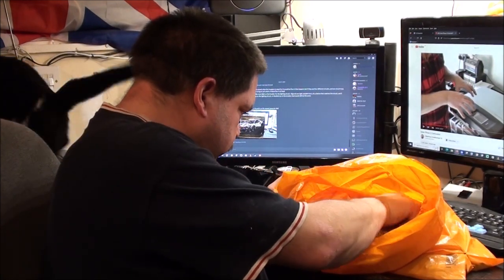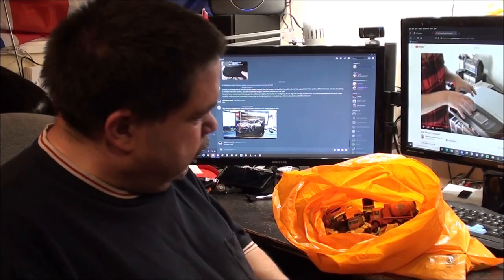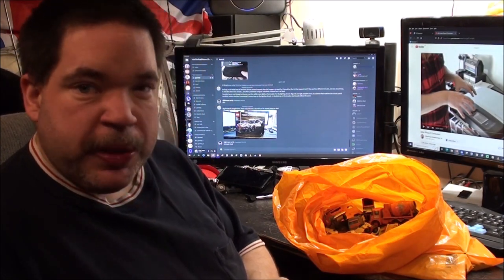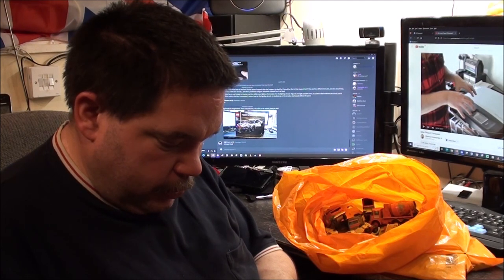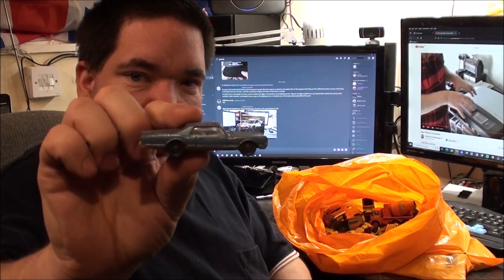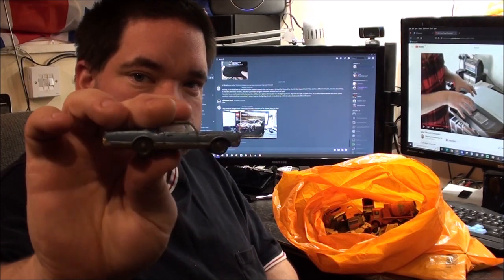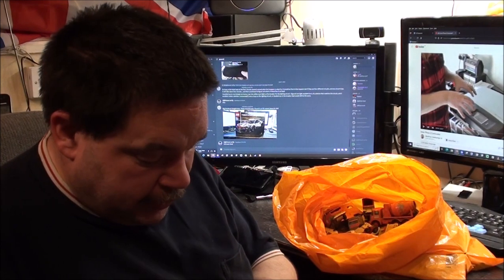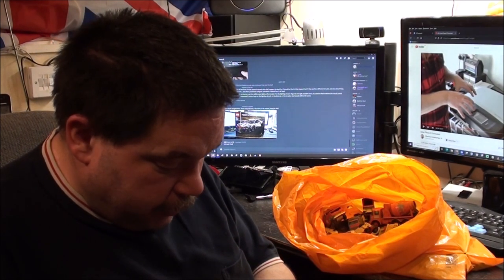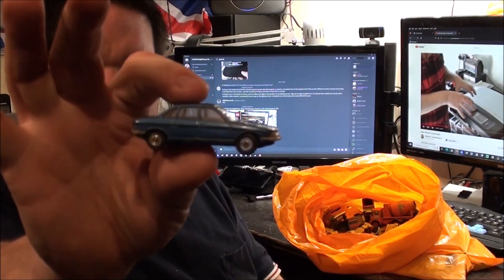Right. Now, I do like collecting the old Huskies. But some of them can be quite expensive on eBay. So we've got this Oldsmobile, which I don't have in my Husky collection. And this one is a later Husky, sort of when Corgi had taken over Husky. It's an NSU.